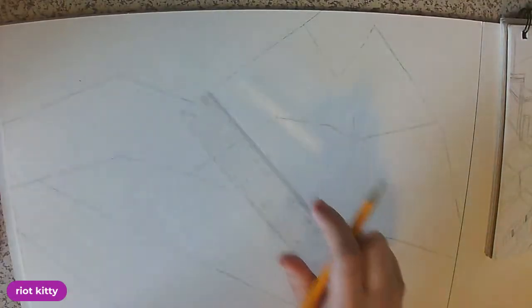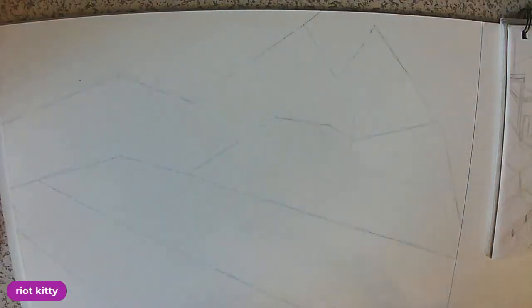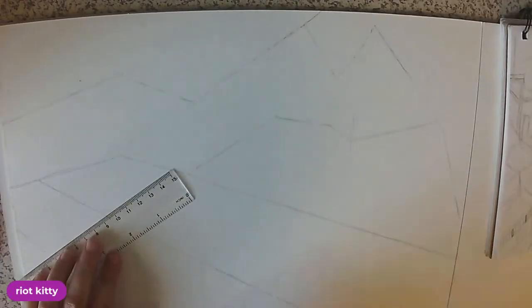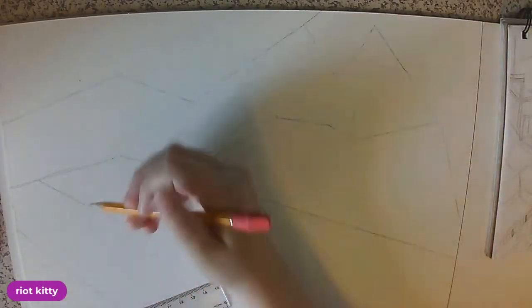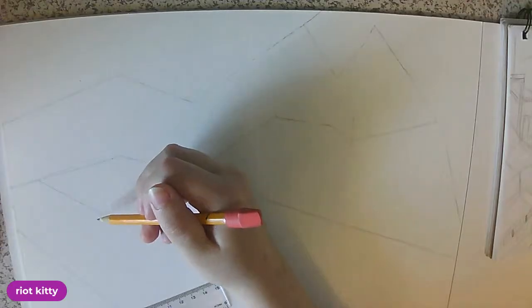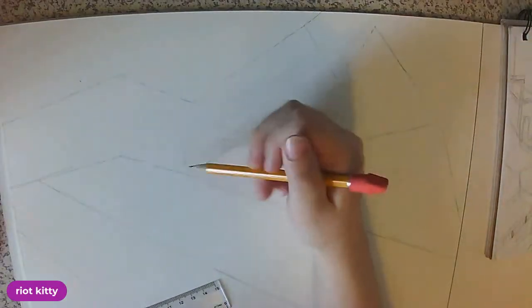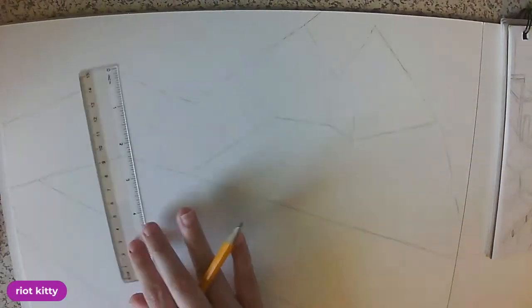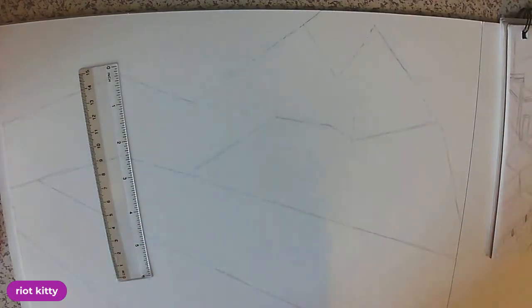Okay, so yeah. This is going to be the rock face, but I want to try and actually do the buildings. Now, there's one very unique structure, though, that I will try and do first, because I want to not forget about it.